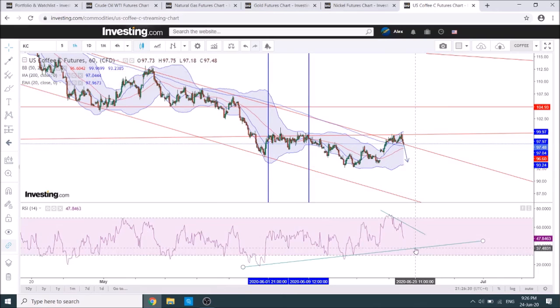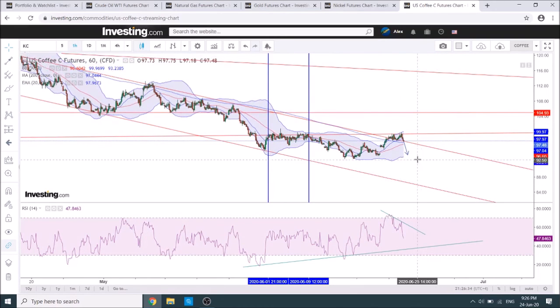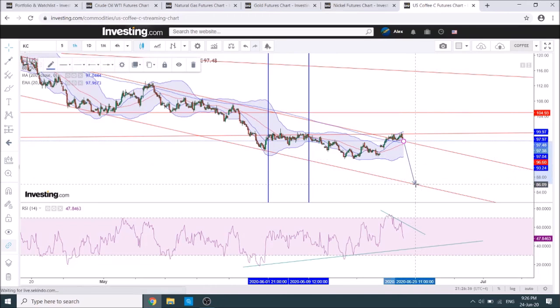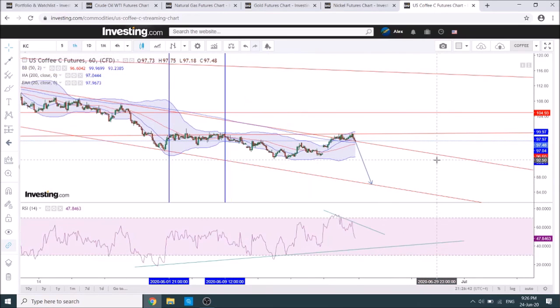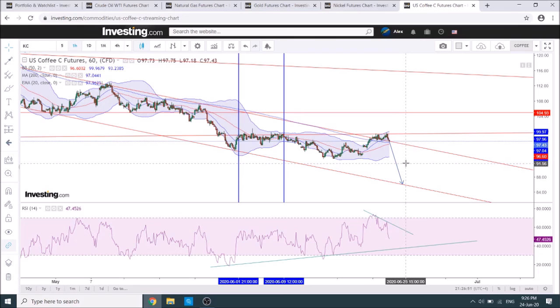We still have room to move probably down to 90. I think that would be an extension of that target somewhere there. That's pointing to 86, 85. That could also be the case, but let's see what happens when we get to 94, as we might actually break the trend line we had on the RSI. So yeah, that's all for coffee, all for the check for this week, or the midweek check.